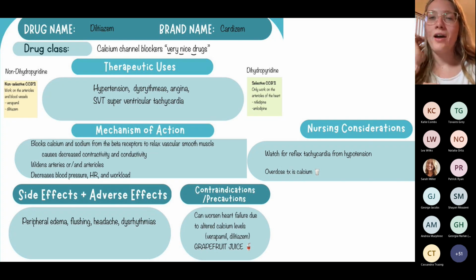Up next, we have our diltiazem, which is our calcium channel blocker. These are our very nice drugs: verapamil, nifedipine, and diltiazem. Those are all calcium channel blockers. You can further separate them into non-dihydropyridine and dihydropyridine. I wouldn't stress knowing that for the final exam. It should be pretty darn big picture. They're very, very good at treating rapid heart rates and hypertension.